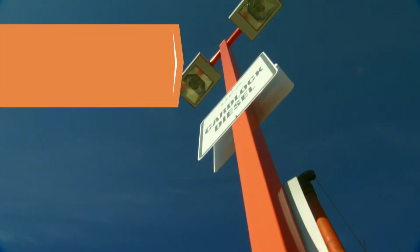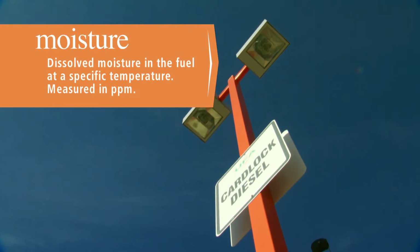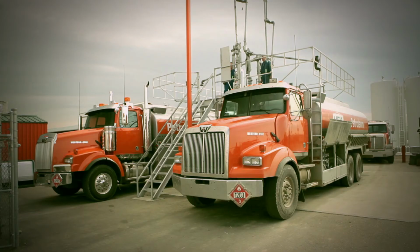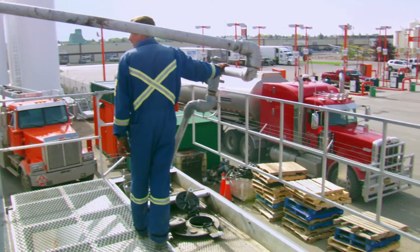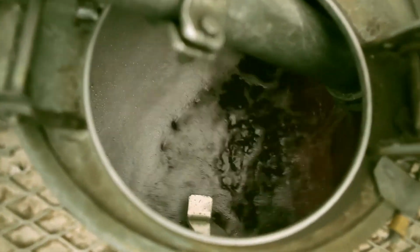Moisture, there will always be a little bit in most fuel products. The standard for Canada is 500 parts per million. At UFA, if we see anything between 150 and 200 parts per million, we are starting to take a look at why is that happening and ensuring that there is no moisture of any substantial amount in our fuels.